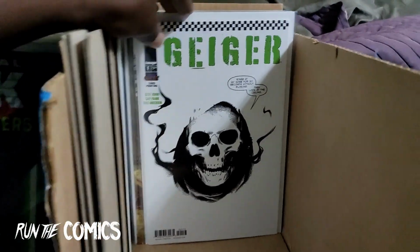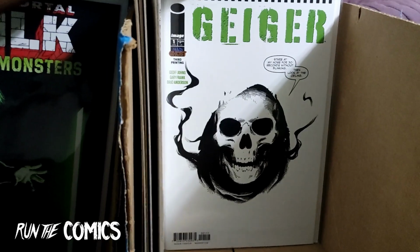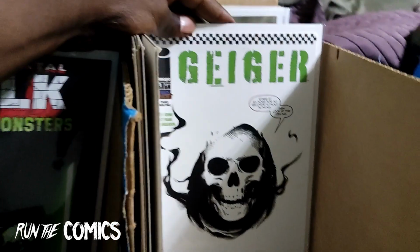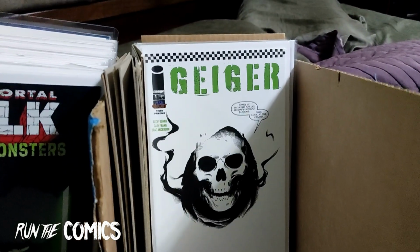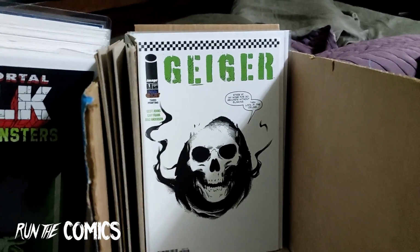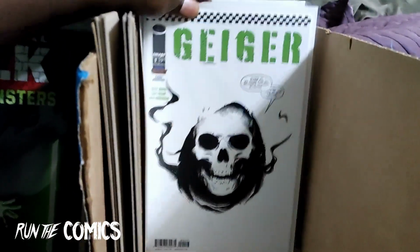Here's Geiger, number one. This is the third printing. I like the story. Really dope character. Really interesting character. Troubled character. But it's really good. I really like the story, and I'd like to see where they take this story.